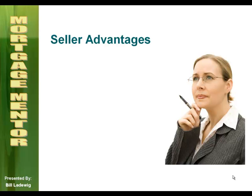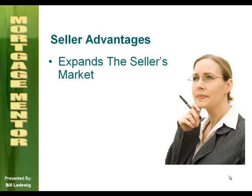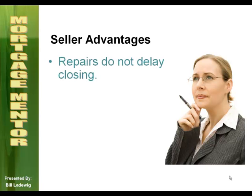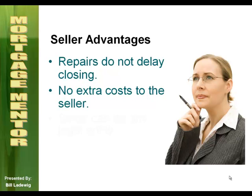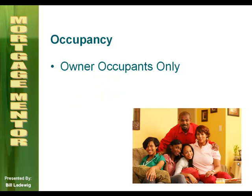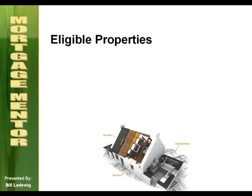There are seller advantages as well. Actually, this is a win-win situation for all parties concerned. It expands the seller's market. Distressed properties are available to the buyers with limited funds. Properties are sold as is. Repairs do not delay closing. And there's no extra cost to the seller. And the seller can be any legal entity. The 203K is for owner-occupants only. Investors are not allowed.